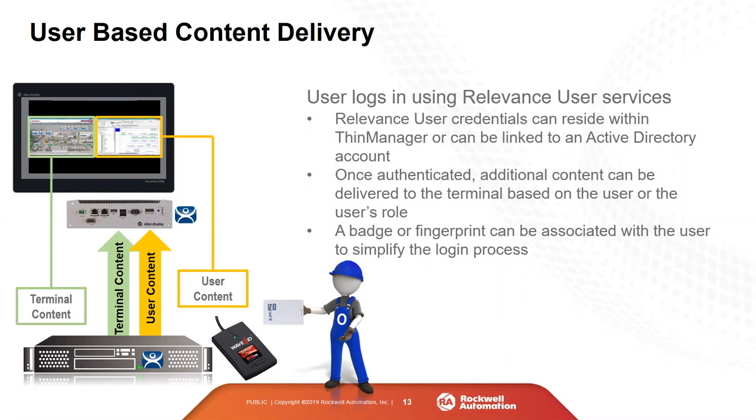And what you can see from the picture is under the user content there, if you're logged in as either maintenance or administrator, you might want to be able to get into the code. So at that point it's showing you Studio 5000 in the same environment that you would have been looking at HMI, but it's not both installed on the same box. Everything is coming from the servers.